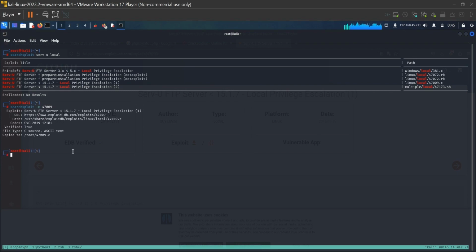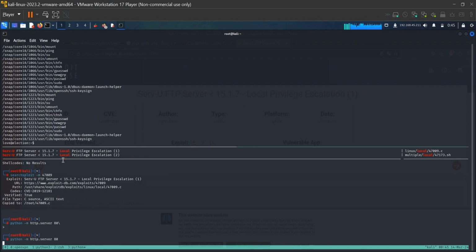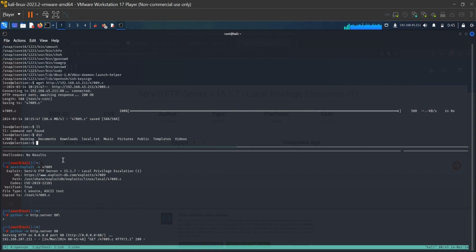Okay, so with searchsploit -m, m is basically for mirroring. We have mirrored this here. And then once we have mirrored it, we can consider running a Python server here on our Kali Linux machine. This is basically a way of moving the files down here and there. Now, if we wget it over HTTP, putting in our Kali Linux machine IP address, then what was the file name? The file name was 47009.c. Yep, that is what it is. Okay, did you get it? Oh yeah, we have got the file.